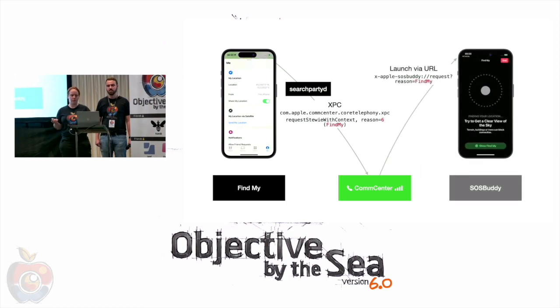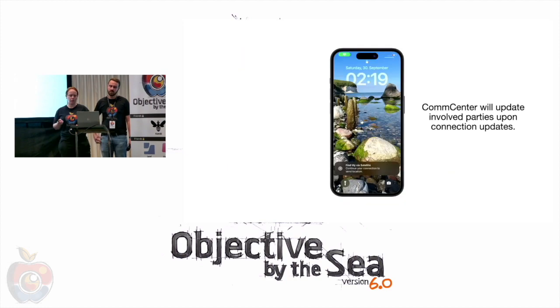And that's this step. So here we have this whole user interface. That sounds pretty reasonable, right? We have these launch URLs, and they will do something with CommCenter and the SOS Buddy. And there's one more thing: overall CommCenter then keeps updating certain components in the system. Like CommCenter will tell Find My via searchpartyd, hey, your location was sent, or something like that. So CommCenter is the central part of that satellite communication. And there's one more thing.